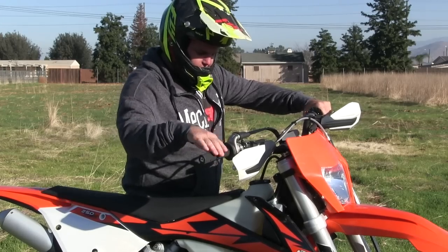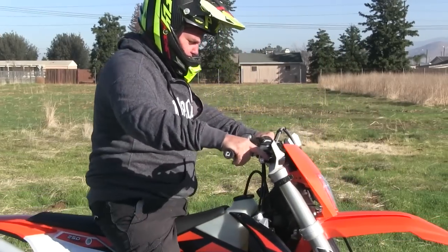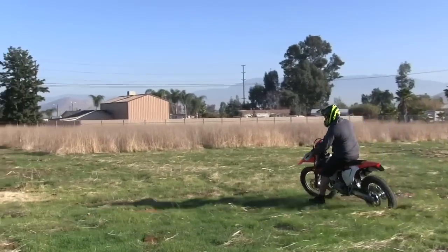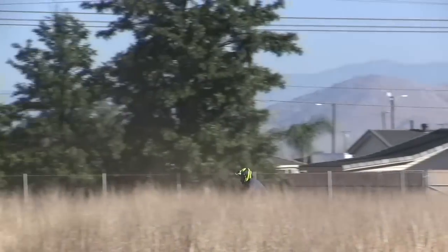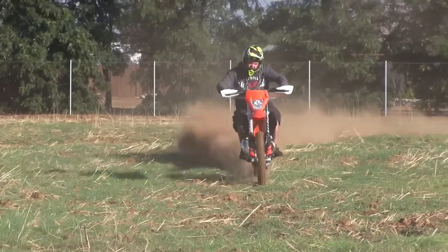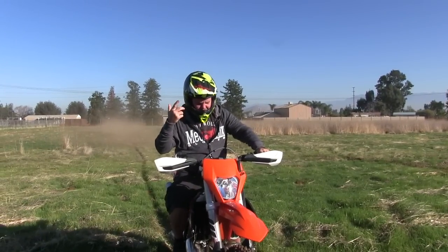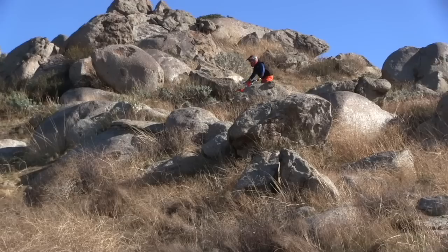So starting seems really good on this thing, really easy. There's where you fill up the oil. We always got to do the field test a few times to get started. Whoa! Got plenty right off the bottom. Pretty peppy. So now we're gonna go check it on the trail against an XC.